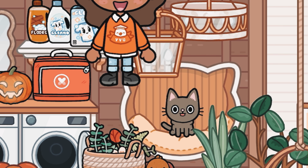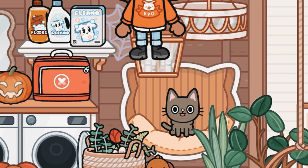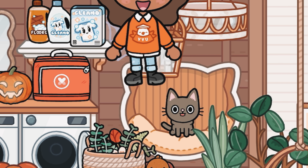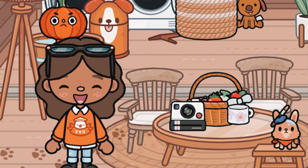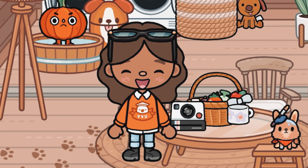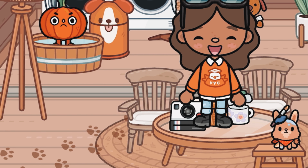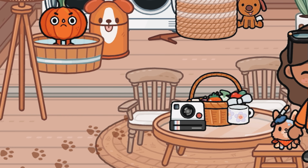Oh hi honeysuckle. These two lamps are from the coastal villa, and the spider web is from the Hello Kitty and friends pack. These paw prints are from the fluffy friends pack. The rug is from a coastal villa. The chairs are from a coastal villa. The table is from the romantic beach house, I think.